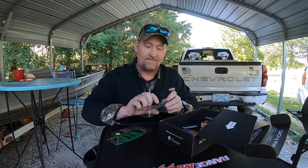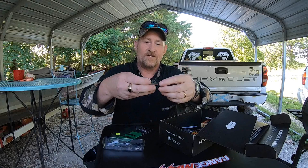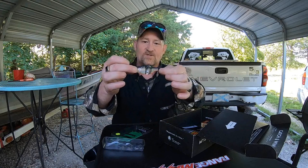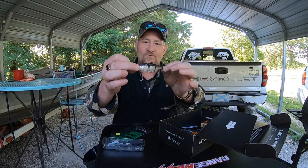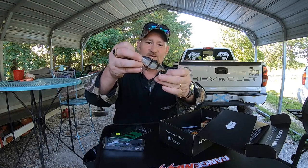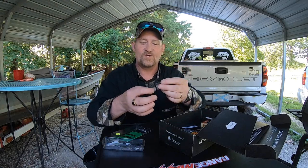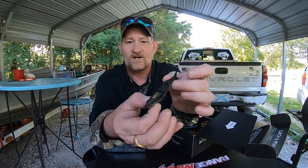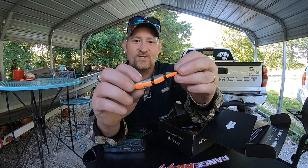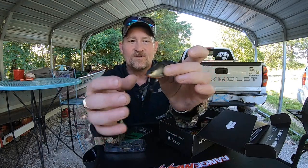All right, now, you see how it's all nice and tight together right there? Well, when you pull it out, you'll notice it's got some extremely wide gaps between those joints there. It's got some smaller hooks on it. I don't know if I'd want to increase that. It does say that it sinks. It is a sinking bait. It's got really good color, though. I really, really like the paint job on this. That head on it's super realistic.